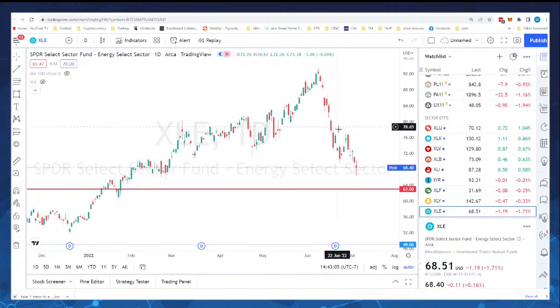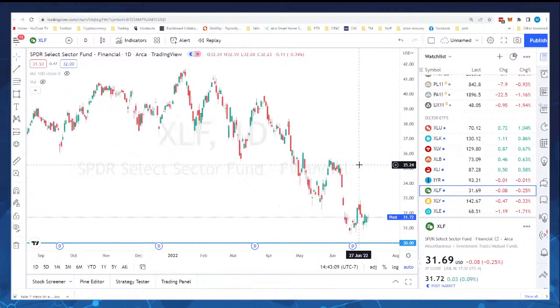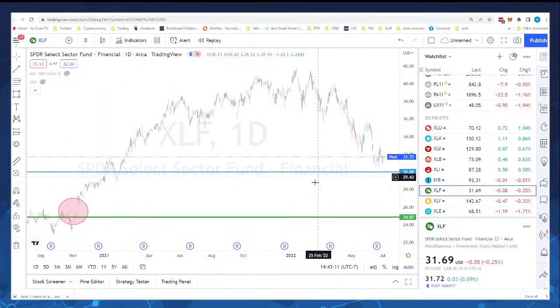There were two, XLE and SLV. I actually was looking at some of the financials as well, but I just decided not to pull the trigger on the financials. It just didn't fit my criteria.